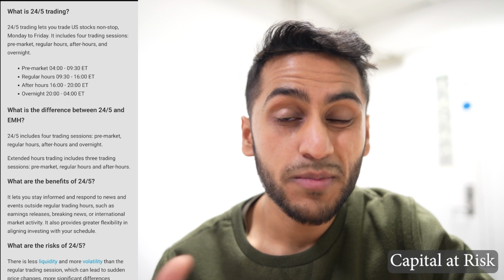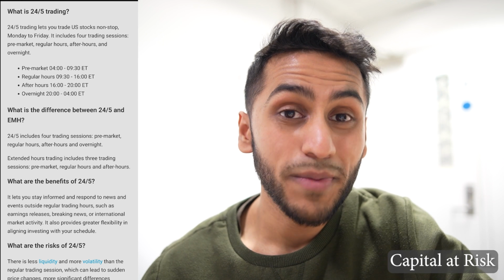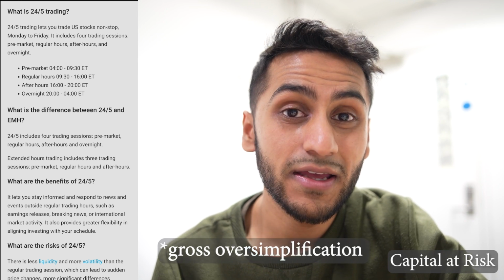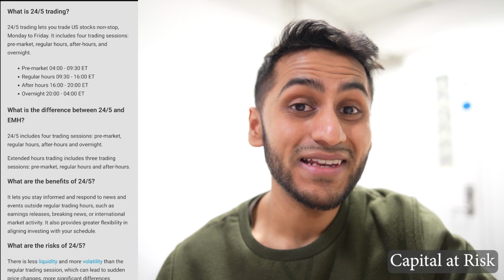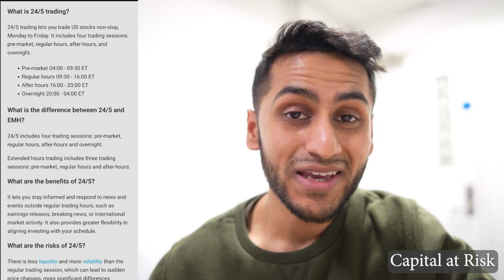These trading windows are separated due to the timings that they have, and because the whole world is connected to basically one server when it comes to trading, each trading window could have a significantly different trading price, so the price that you can buy or sell at, compared to the normal regular trading hours.